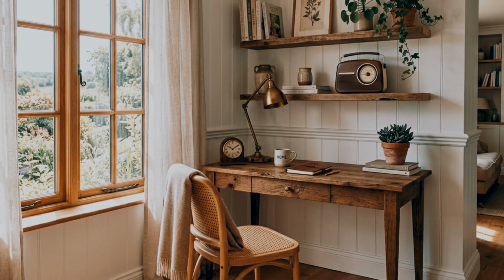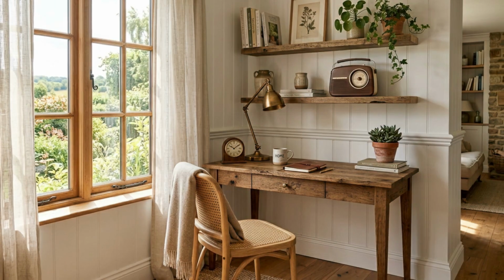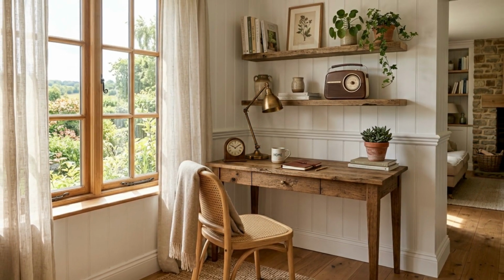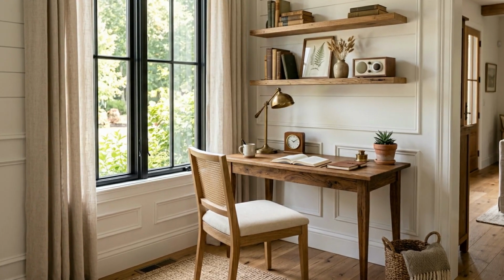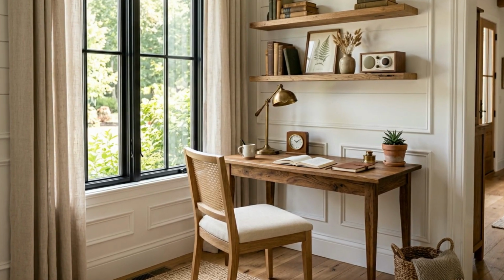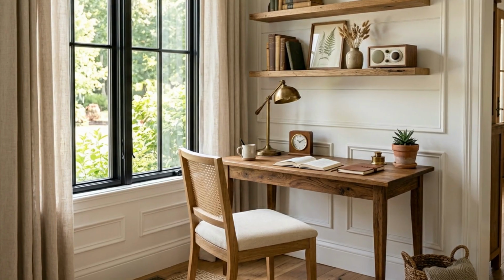In today's world, a dedicated home office nook is essential, and in a farmhouse home, it becomes a genuinely beautiful corner you'll actually want to work in. Choose a compact, uniquely shaped desk in solid oak or reclaimed pine with tapered legs for that Scandinavian farmhouse crossover feel. Pair it with a vintage-style wooden desk clock, small but incredibly charming and purposeful.